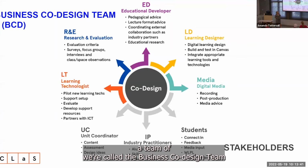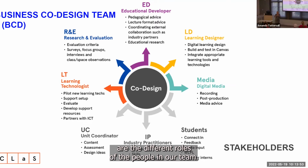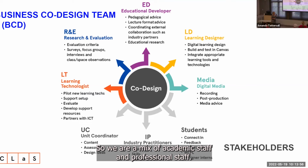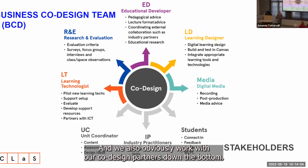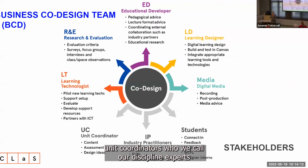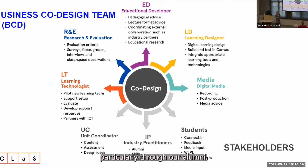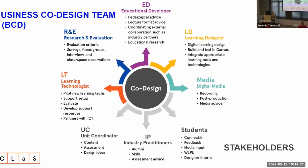So we are a team called the Business Co-Design Team, or BCD for short. The coloured parts of this diagram are the different roles of the people in our team. We are a mix of academic staff and professional staff, and we also work with our co-design partners down the bottom here: our students, our academic unit coordinators, whom we call our discipline experts, and we really try to get industry involved through our alumni. They've been students and experienced it, they've gone out into the workplace, and they can really feed back well. So we're a multidisciplinary team, I like to say, and we're constantly growing and changing.